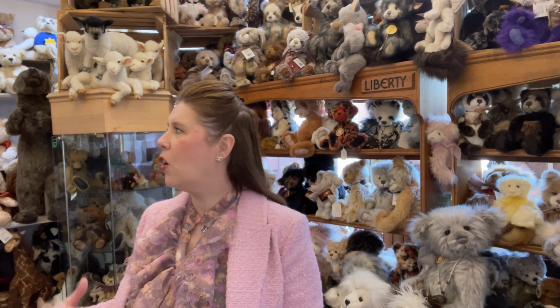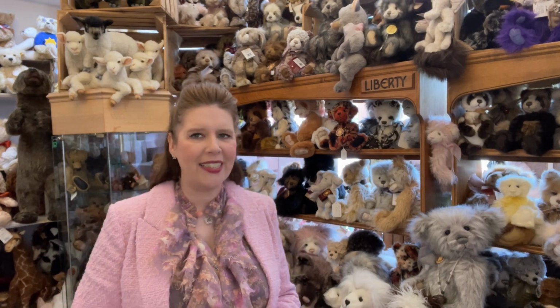Of course, it's not all about retired Charlie Bears here. We have the most unbelievable collection of all types of teddies, and we are probably one of the UK's and certainly York's premier teddy bear stockists of 46 years. So not all about the Charlies, also we've got the Herman, the Clemens, the unique artist bears, of course lots of beautiful Steiff bears, whether it be the yellow tag or the white tag collector's items, and we are working as fast as we can uploading them onto our website.